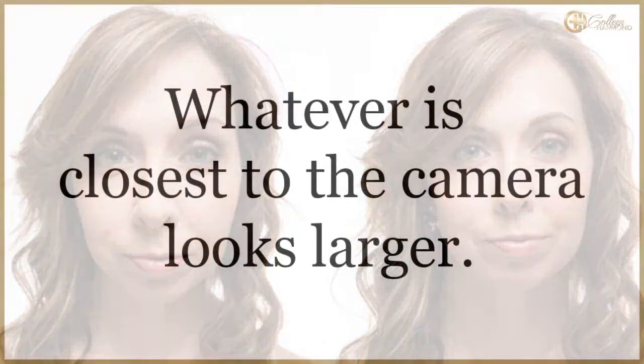So if our camera is too close to us, what's the closest thing to the camera? Our nose. So look at the difference between this shot and then she moved the camera back and zoomed in for that shot. Look at the big difference in her facial proportions. She has the same facial expression. Hair looks a little bit more fluffed, but in general, she just looks distorted in that left picture because she was so close to the camera.